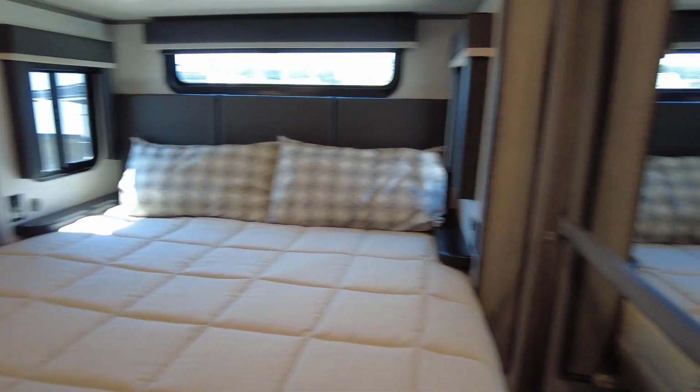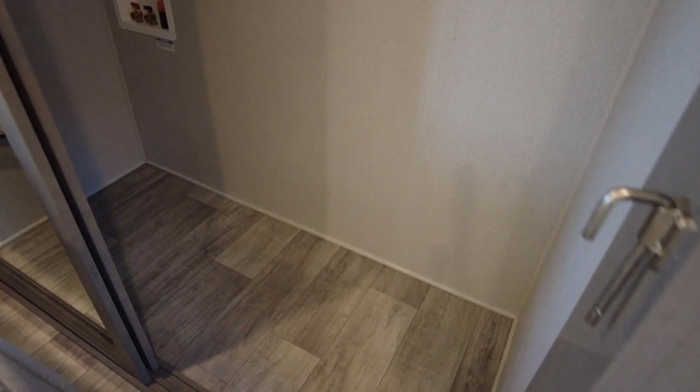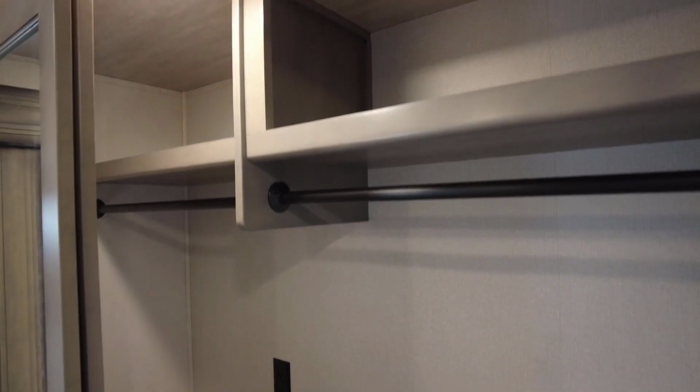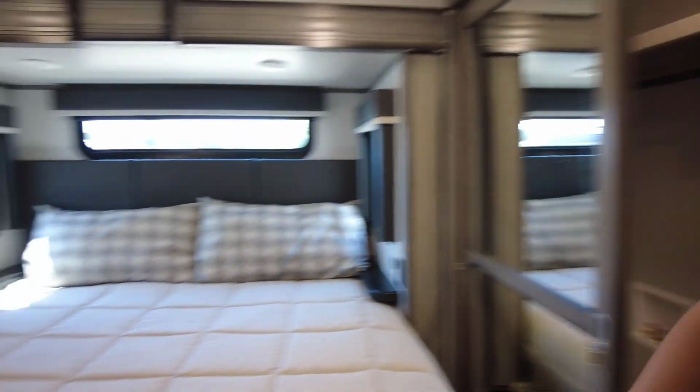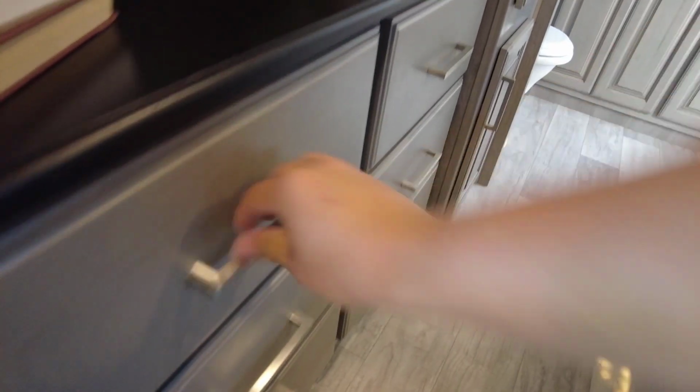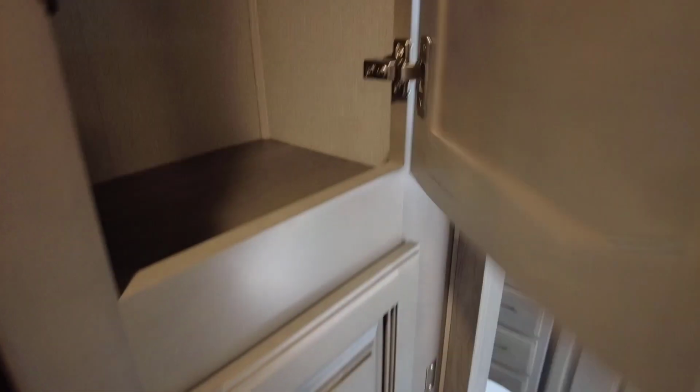You guys can see you've got plenty of storage. I can't express enough. That rear storage outside and then all of this additional storage on the inside is just phenomenal. You have washer dryer prep. Of course, on, off, and motion sensing LED lights. You got the nice little bar going across to be able to hang your clothes. You've got more drawers right here with additional storage. Just loaded with storage. Wow.